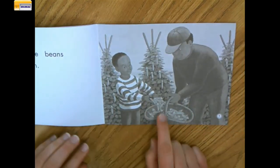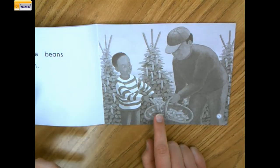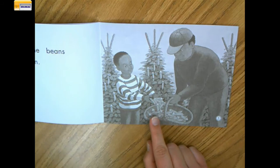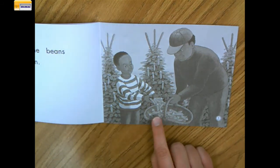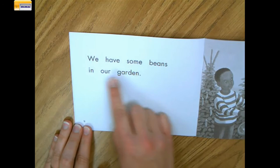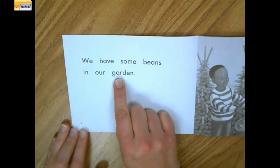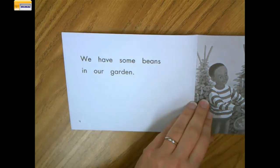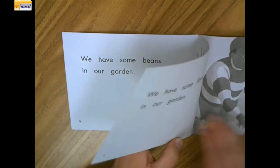I'm looking at these things here in the picture. It almost kind of looks like okra to me. But now that I've used my sound power, I know the first sound is going to be the B sound. Oh, these are beans. We have some beans in our garden. By using pointer power, picture power, and sound power, I was able to figure that out. Let's try one more.